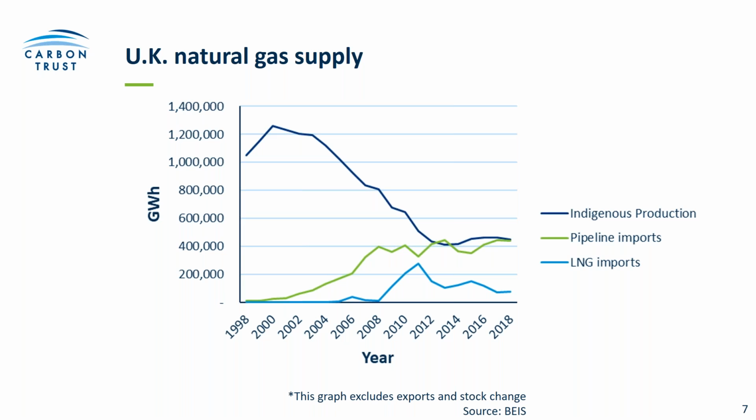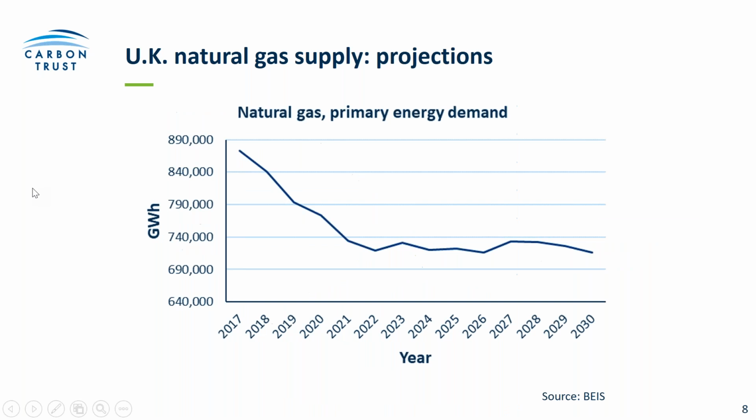And in 2017, at least, we were also heavily reliant on Qatar for our LNG imports. 86% of the LNG imports came from Qatar that year too. So apologies. What I meant to say earlier was that from Norway, 85% came from pipeline imports. In 2018, the UK did diversify its LNG imports somewhat, in that only 41% came from Qatar, with the US making up some of that also.